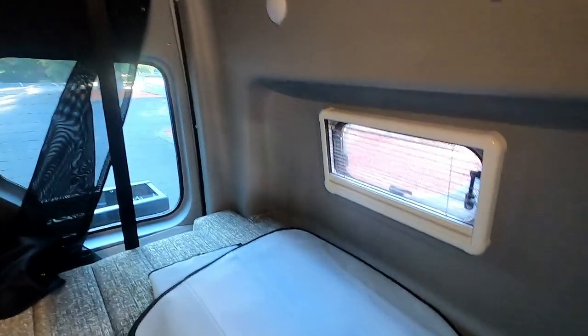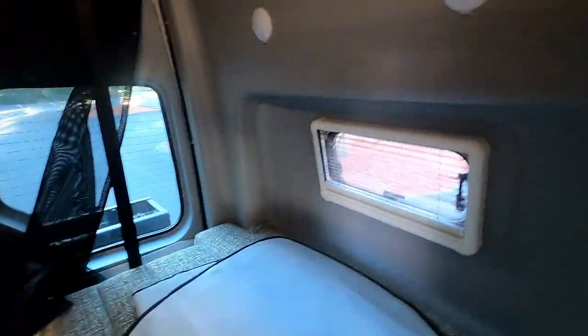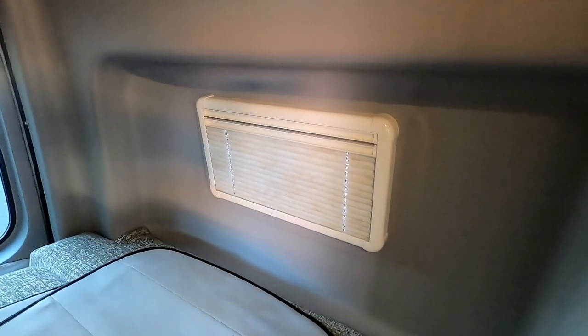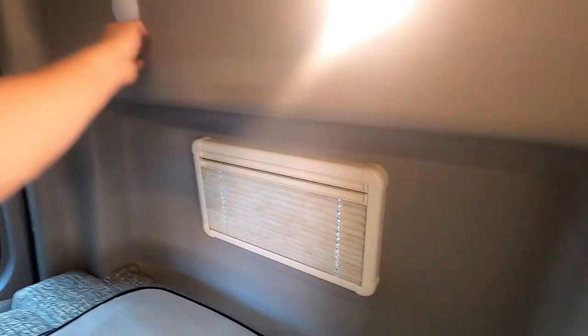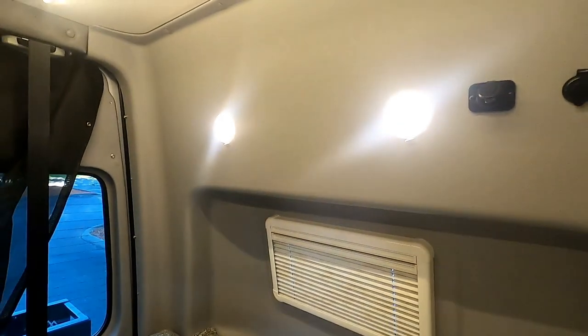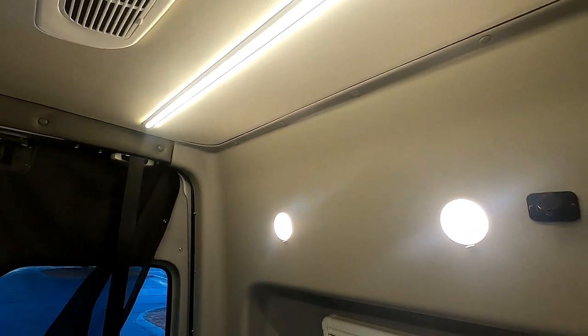Here's our sun shades for the front windows. And all of the other windows have these built-in shades that have a screen or a blackout. So those are pretty handy. There's lights back here, some reading lights. There's also the above lights, the LED lights. So the unit's pretty well come together.